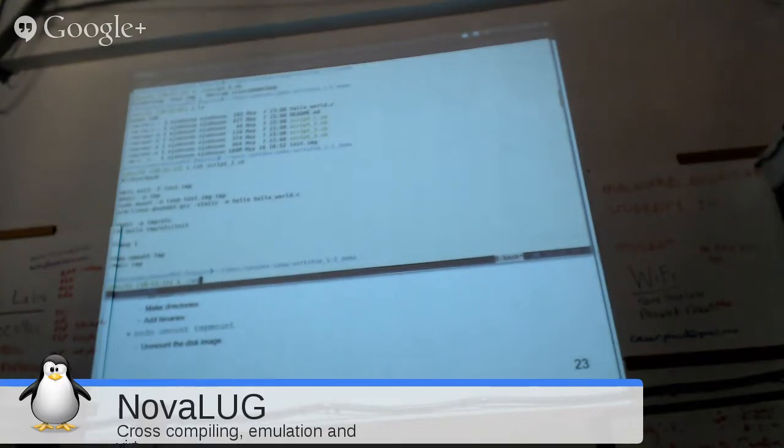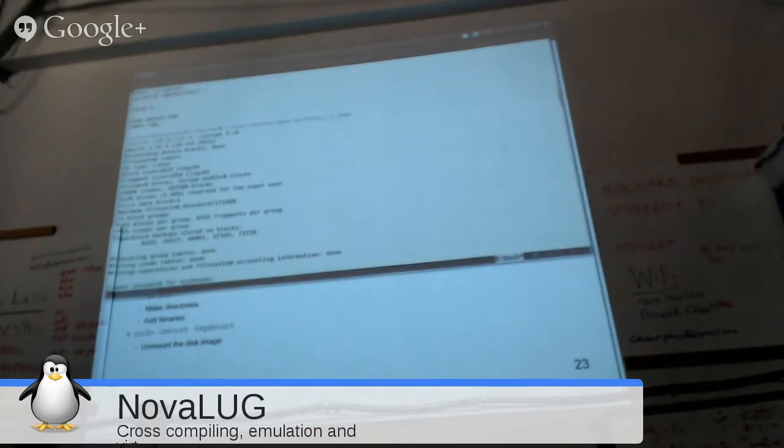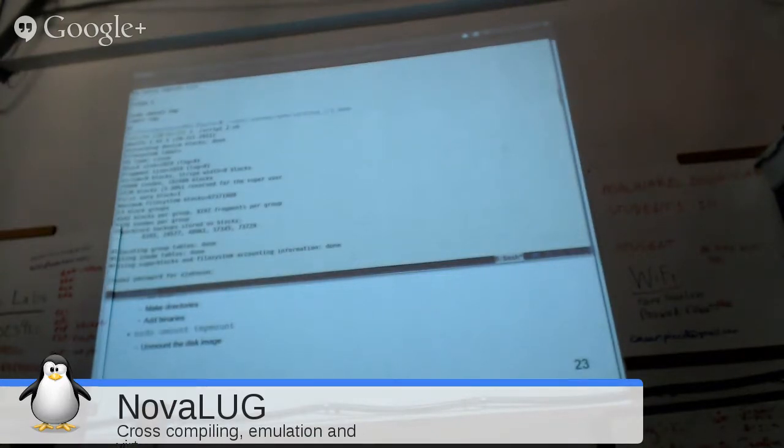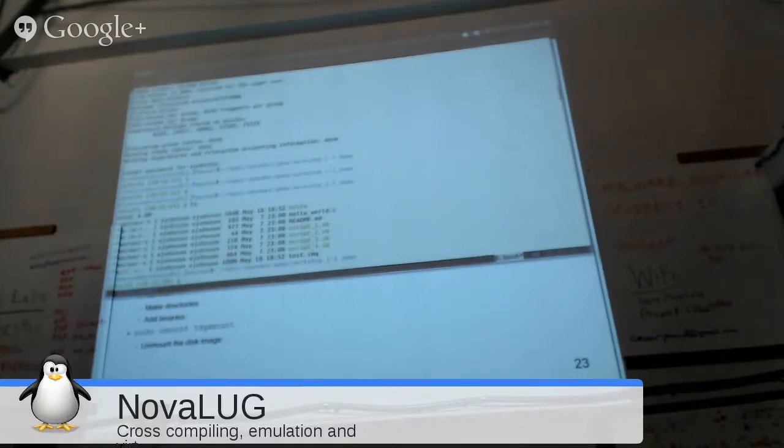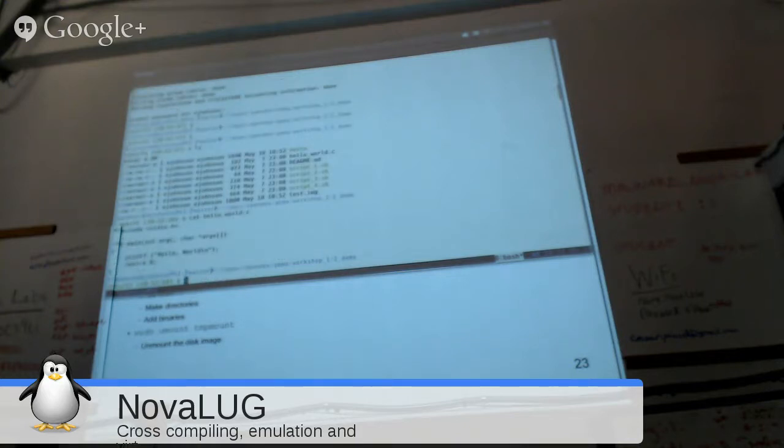So script 2 will just go ahead and run. It does require mount privileges. It'll actually run, but it's so fast, it's not terribly interesting to watch, is it? And so all this program is doing is hello world.